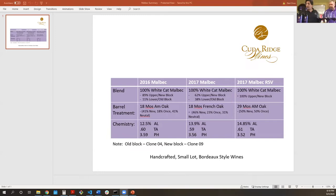There was an older block that was about 20 years old. And then they planted a 1 acre block, which I'm calling the upper block or the new block. The reason that they replanted the Malbec into a new block and pulled out the old block is that the production levels of that old block were really, really bad. There were a couple of years on that older block where we only got like 1 to 2 tons on an acre block. So if you're a grower, it's hard to sustain those kinds of numbers.